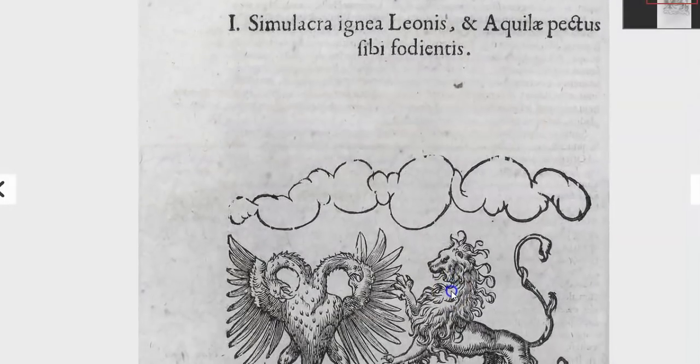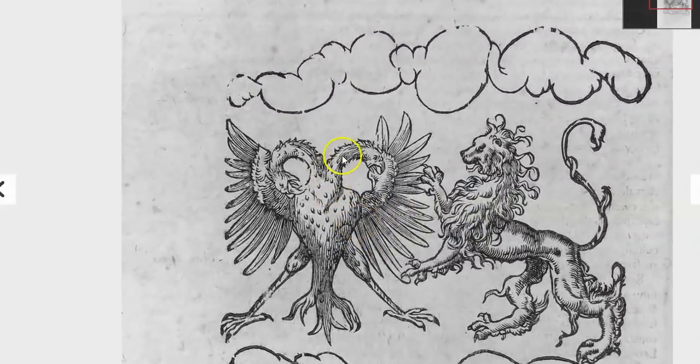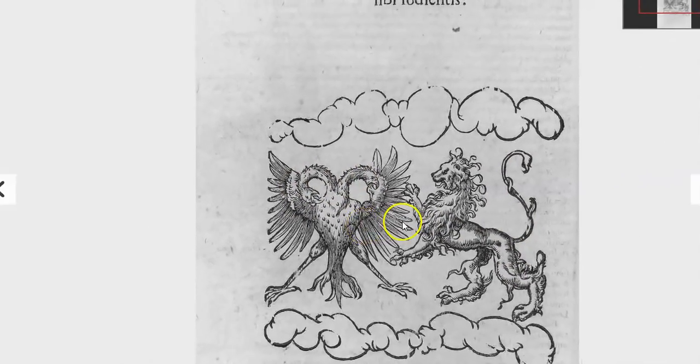And here we have a bit of symbology by the looks of it. Look at this, double-headed eagle. That is pretty much the Tartarian eagle. And this is the English lion. Double-headed eagle. There you go. Was that a chimera?